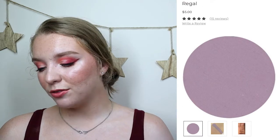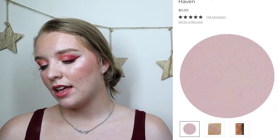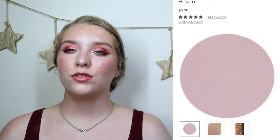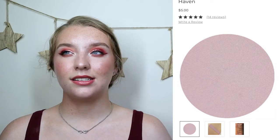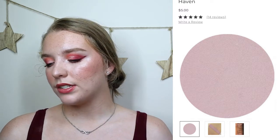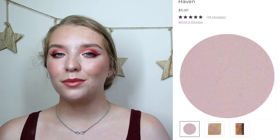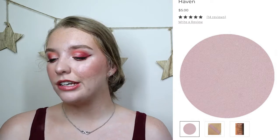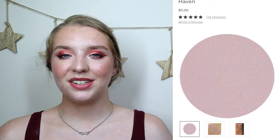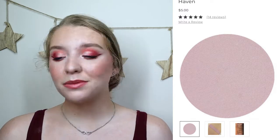I still really like Regal, and I still really like Haven. I know the single shadows are supposed to go on sale for 25% off towards the end of the sale, I think maybe on Saturday or Sunday. So that'll crank the price down on these quite a bit, to about $3-ish each. So I'm totally okay with adding those to my collection. I feel like they're unique enough that I would definitely get some use out of them and they would have a place in my collection.